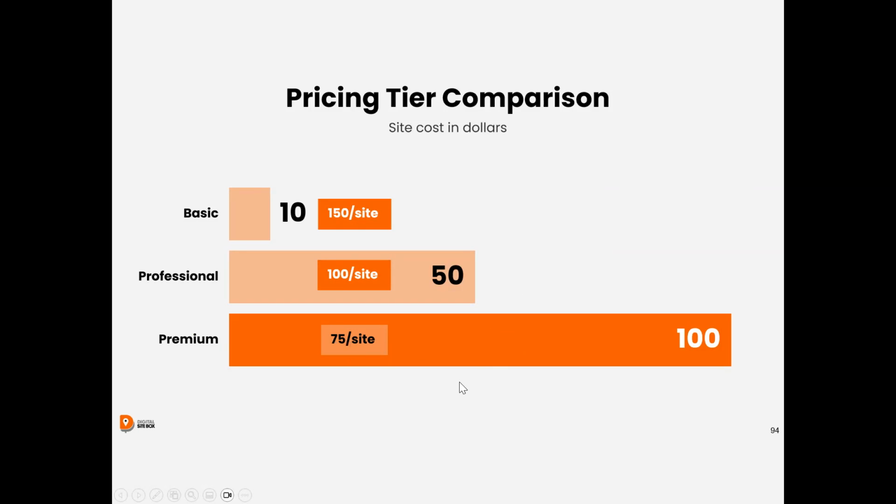If you compare that to what a job box costs when you factor in the cost of the box itself, the cost of the plans, the cost of the SWPPP, the cost of the time to print the plans, bind the plans, and deliver the plans, it's a much more cost-effective solution.